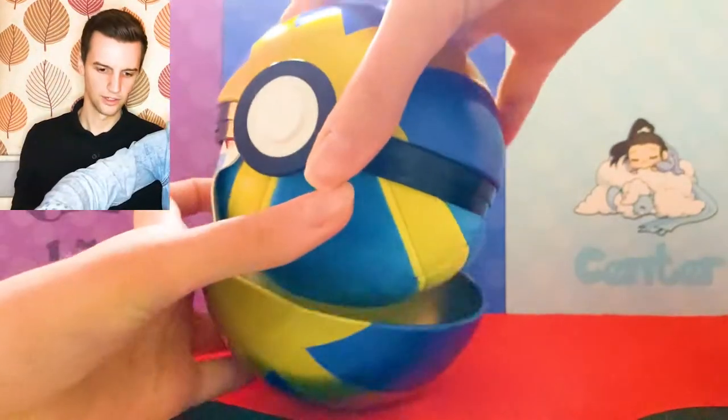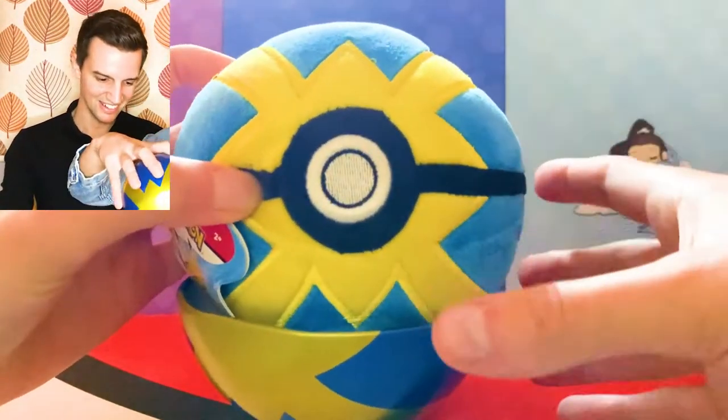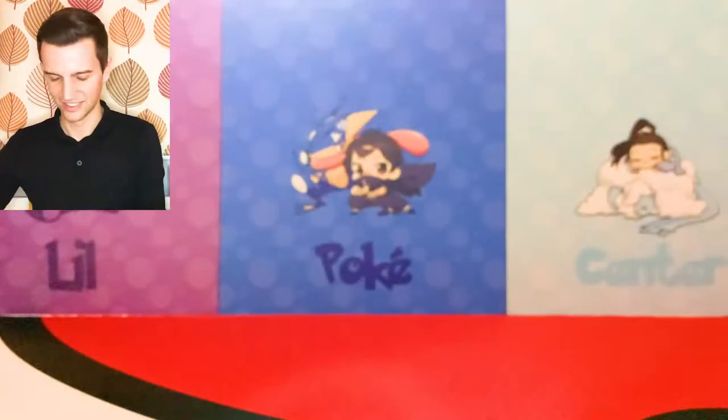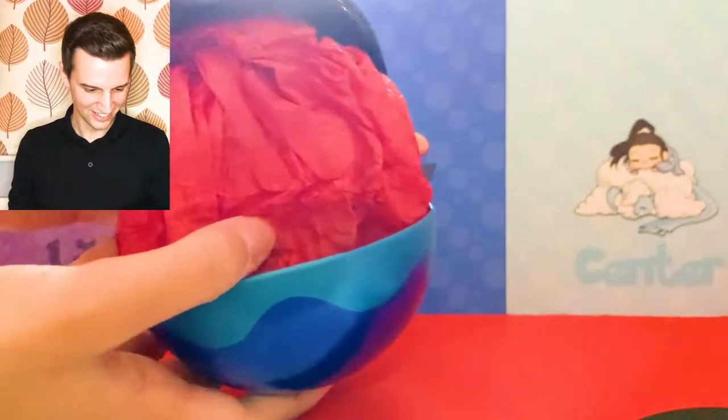What's in this one? They all have plushies. Yes. Wonderful. Oh my God. Nice. That's so cute. You wanted plushies last time, didn't you? Yeah, I did. Oh, they tricked us. I'm so glad I opened this one last time.